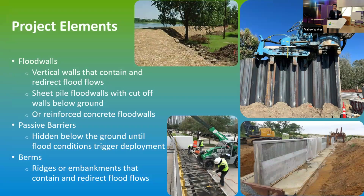And so the flood protection elements consist of flood walls, passive barriers, and berms. The flood walls are, as you know, vertical walls that contain and redirect flood flows, but those can be either steel sheet pile flood walls that you can see in the upper right-hand corner, or they can be reinforced concrete flood walls, such as the lower right-hand corner picture.